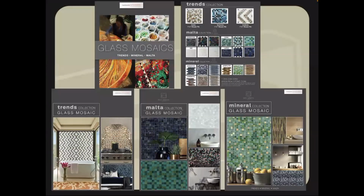And then we are just now launching a new glass mosaic line, actually designed by Aaron. This is from a Mexican manufacturer that's been in business, third generation artisans of glass blowing, and they use 3 types of techniques: multi, vitreous, and the flat glass technique. So we brought in 3 different lines. There's the trends, the multi, and the mineral collection.